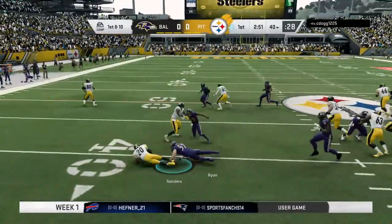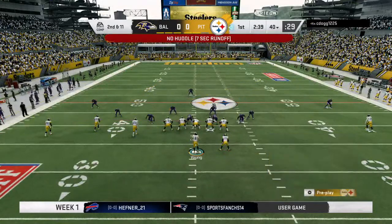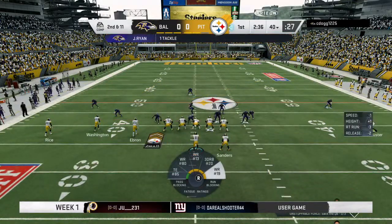It'll be Sanders to begin the drive. And he'll be brought down, losing yardage back at the 40. It's a loss of a yard there, and now 2nd down.